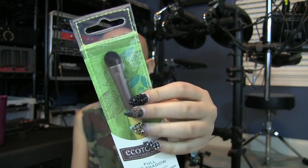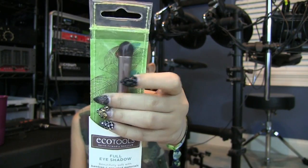I got some Eco Tool brushes. This is the tapered blush brush. I got these from Amazon. A 6-piece essential eye kit, and a plain eyeshadow brush, because I wanted to try more of the Eco Tool brushes because I have a few and I really enjoy them.